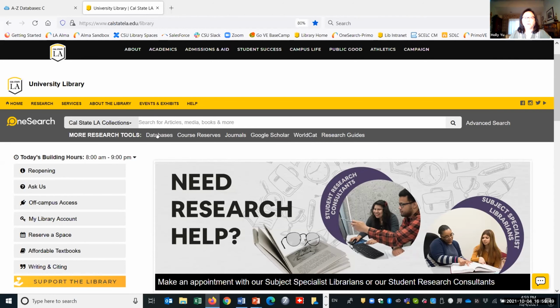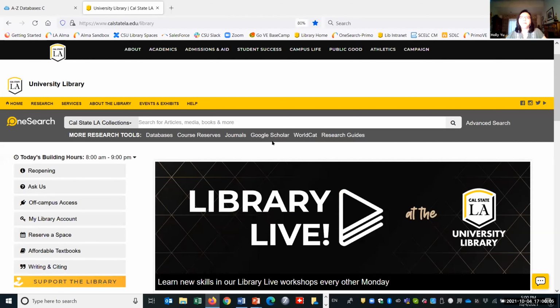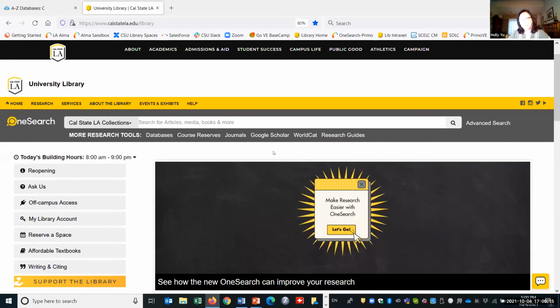Okay, so the next workshop is going to focus on articles. Today's workshop is focusing on OneSearch. And then there is another tool that is very effective, Google Scholar. I know everyone knows about Google Scholar, but this is not the commercial Google Scholar. This Google Scholar is connected to library resources.